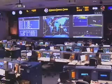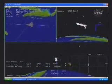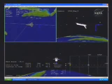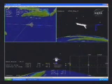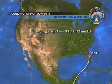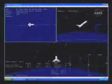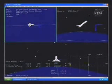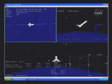Five seconds, orbital maneuvering system engines enabled. Propulsion systems officer reports two good engines burning on Atlantis as it begins its descent home. And at this point, Atlantis' aero surfaces should be encountering the effects of the atmosphere. Shuttle has seven aerodynamic control surfaces that begin to become active at this point. Four are elevons, two on each side of the tail.